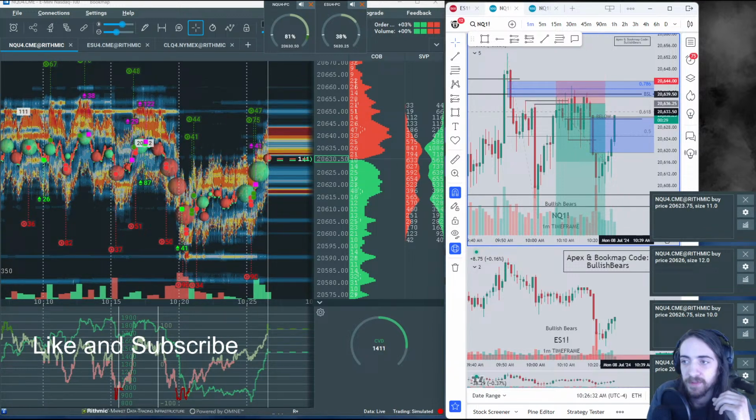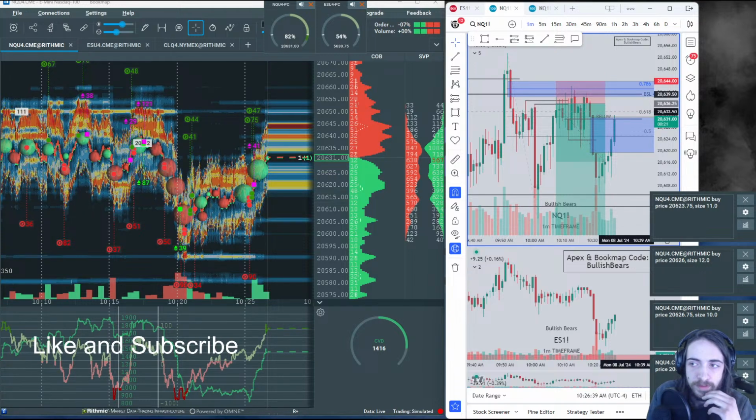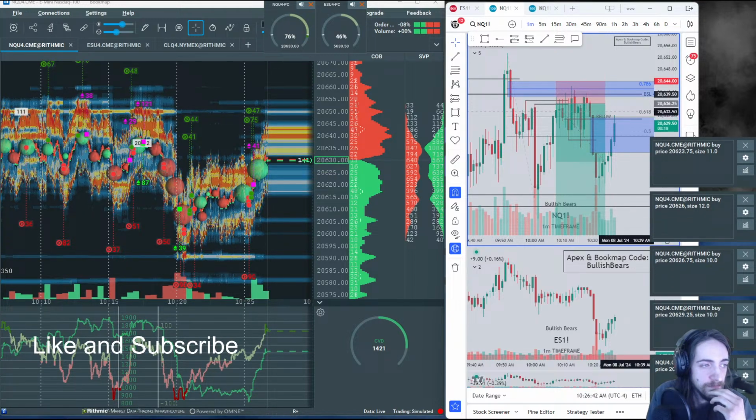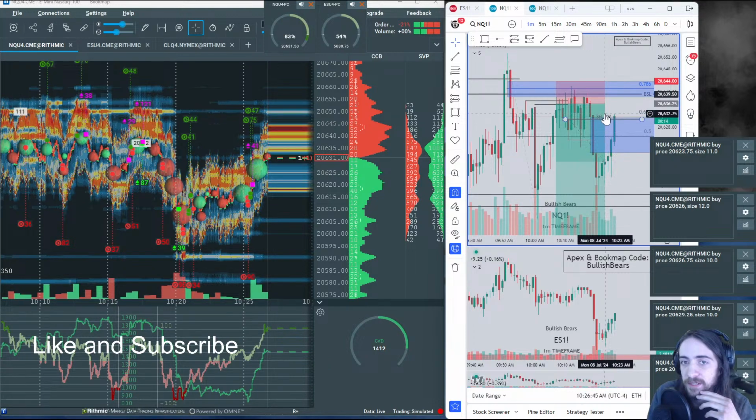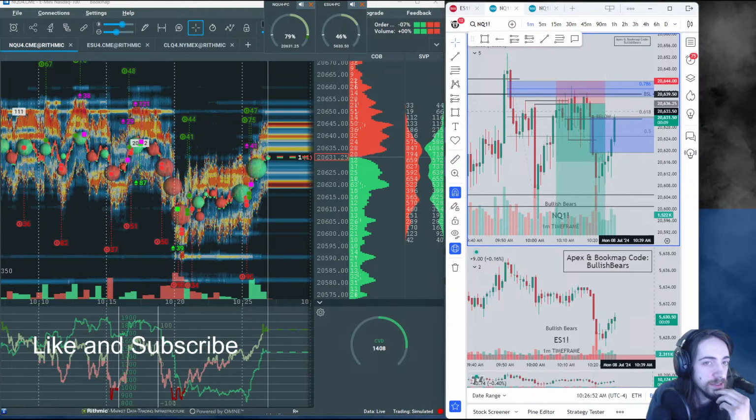Buying pressure again coming back in. I'm not stopping out there. I want to see how this 1 minute closes. That will determine if I exit or if I hold, or if I move my stop. If we reject from this area right here and push lower, I'll move my stop to the top of this 1 minute candle. If we don't, I'll probably just exit the remainder of my contracts.